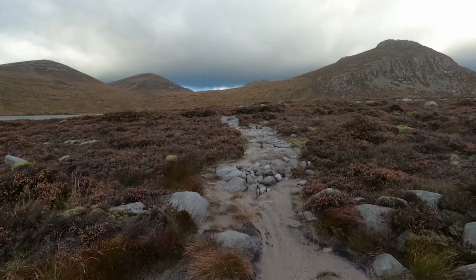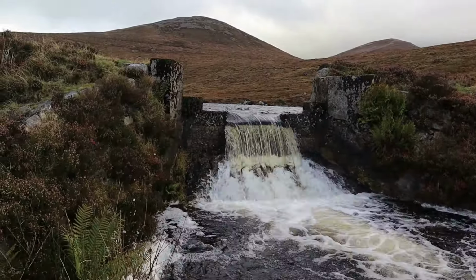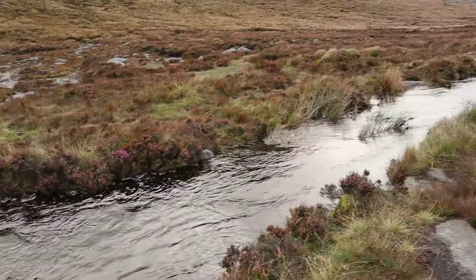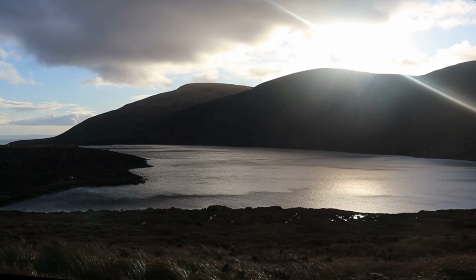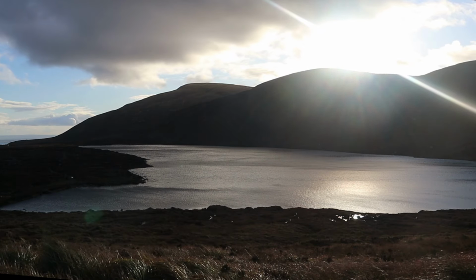So technically Barnes Road finishes there on the shores of Lough Shannagh, and you skirt round the outside of the loch and cross this little river at the top end with this outlet from the loch. Now it was fairly flowing the other day because there was lots of rain, and then you go up onto the lower slopes of Doan and you get these stunning views back over the loch. Isn't that just beautiful?